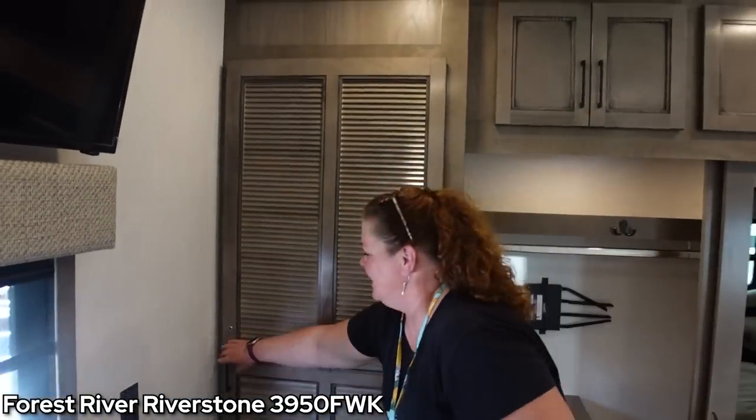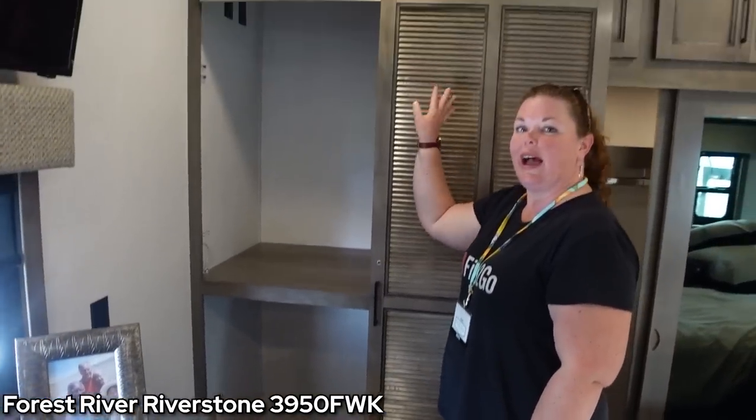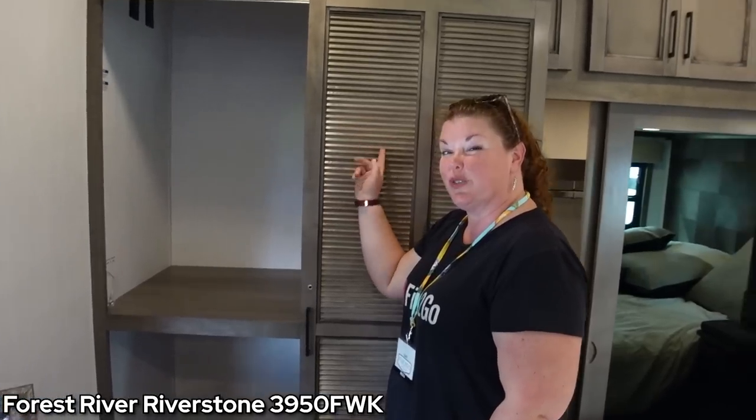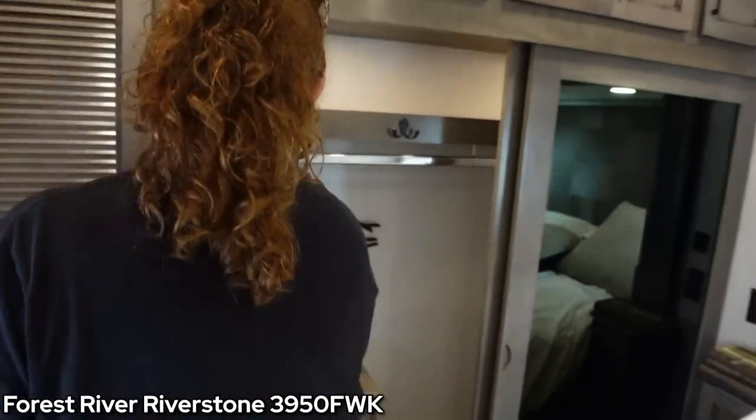Oh, I like that door. Do that again. So the washer and dryer goes in there, and the door just slides. And you can always tell where you have hookups for a washer and dryer, because there's louvered doors, so that lets the heat out. And then a big old closet in here.